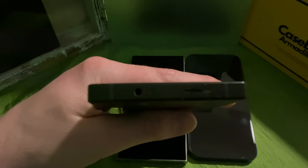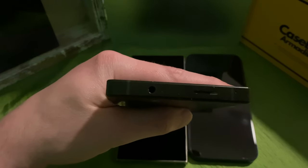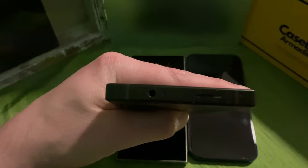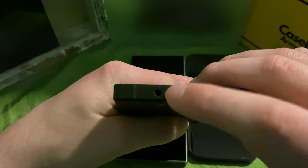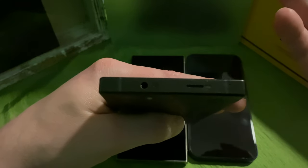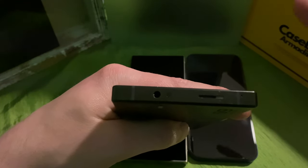There's the other side of the vent, and then on top, we have a 3.5 millimeter headphone jack, so no audio latency. You can get real-time audio. That's something I think a lot of people really value and miss. They have not ditched the 3.5 millimeter headphone jack, so I think that is really awesome.